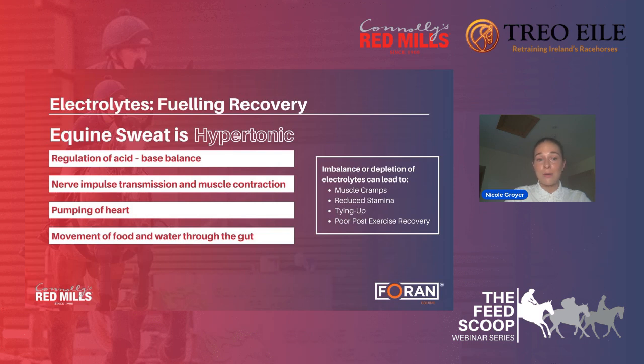So the likes of your refuel gels, they're really easy and convenient to give. It's a concentrated, perfect balance of electrolytes in there. You have your B vitamins, antioxidants. So post-competition, post-event, once your horse has cooled down, had a drink of water, that's a really good way of making sure that your horse has your electrolytes.